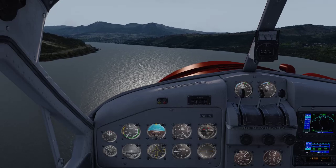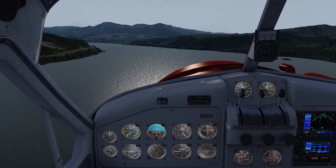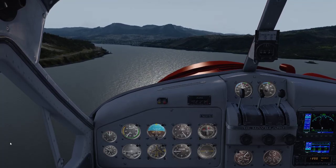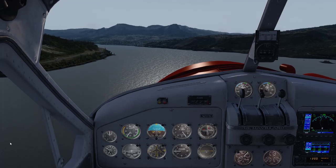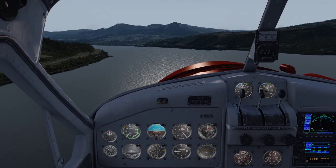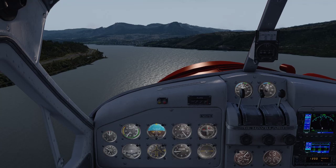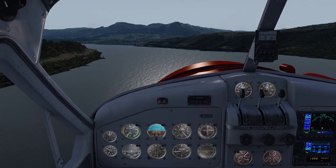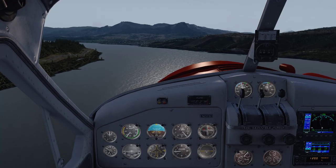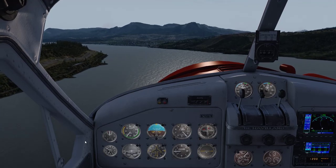I would estimate it's going to be 28 right, probably hitting the Cascade Locks coming up here soon, be my guess. When we get to Cascade Locks, I think we'll check in here with approach.